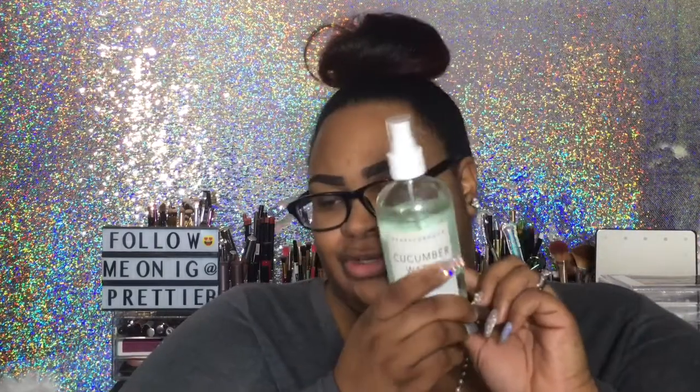Another spray that I've been loving are these Pearl Essence facial waters that I've shown you guys in a haul, and I have them in rose water, cucumber water, and coconut water. I've been using the rose water because that's my least favorite, and I want to get rid of the bottle first. But the cucumber is my favorite. I bought these at Marshalls. You can also find them at TJ Maxx, and they were $6.99 a bottle.